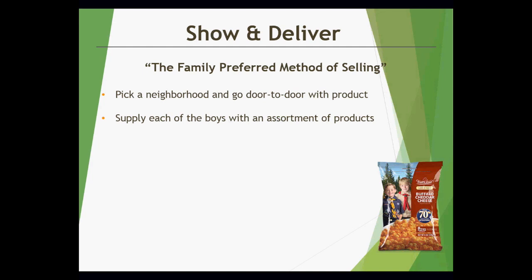What happens is that you go to the door with the order sheet, and ask if they'd be interested in buying popcorn. And they say, sure, I'll buy the 18-pack of Unbelievable Butter. And the scout says, hold on one second, goes over to his wagon or the car, pulls out the box, takes the money, does the transaction right then and there, and it's done. The beautiful thing about that is, unlike the take order where you take the order and then have to go back and deliver it, you do it all in one step. So when we talk about it being a family preferred method, that's a real big part of it.